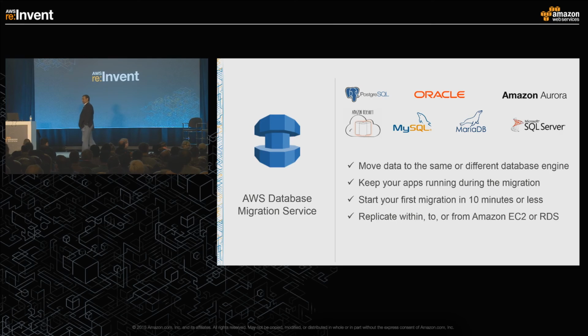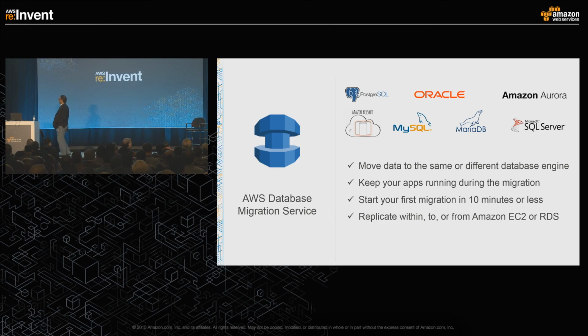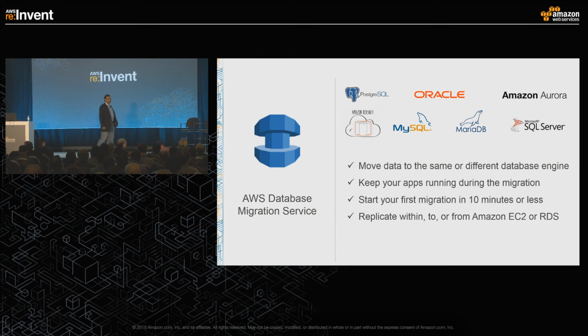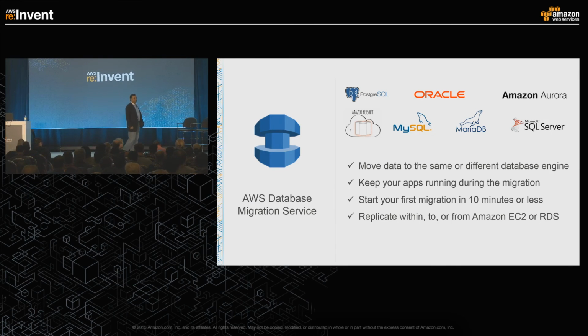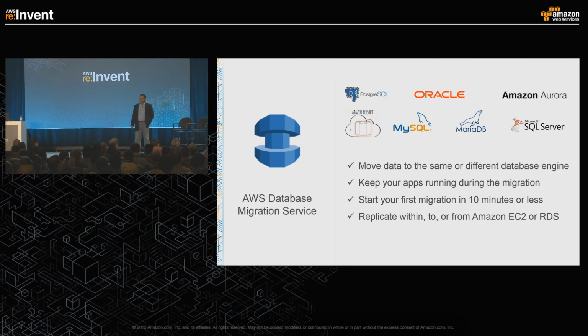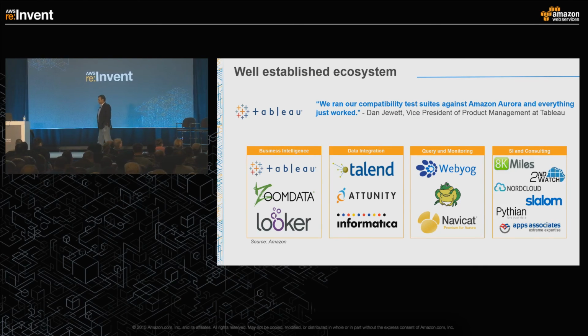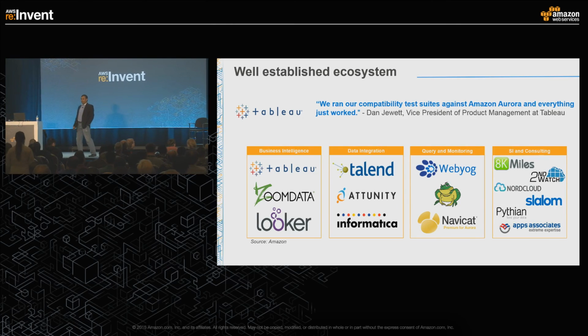If you are not in RDS, or if you're not in RDS MySQL, we just announced our AWS Database Migration Service. So if you are using, for example, Oracle or SQL Server, or coming from outside of RDS or on-prem, you can use the AWS migration tool to migrate into Aurora. It's also quite simple. And we also support a schema conversion tool. So if you're coming from Oracle and SQL Server, you can use the schema conversion tool to help you.